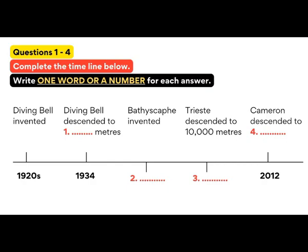The difference between the two was that the bathyscaphe had its own power source, which allowed the scientists to investigate in the depths of the ocean more freely. A bathyscaphe called the Trieste reached a record depth of 10,000 metres in 1960. Since then, a new record has been set by James Cameron, who descended to a depth of 11,000 metres for the first time in 2012.